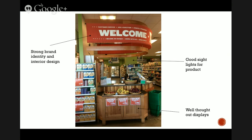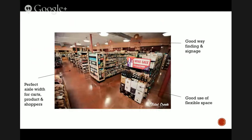So then the next picture is Tidal Creek in Wilmington, North Carolina. A smaller store, but they do a really, really good job of wayfinding and signage. Everything is very clear. They have really good aisle space, which is very important, and what a store planner will know. You have to have certain depths, certain widths, and certain areas to make sure that people, product, shoppers, and all of that can get through. And Tidal Creek has always done really well at that, even in their small space, so it's possible.